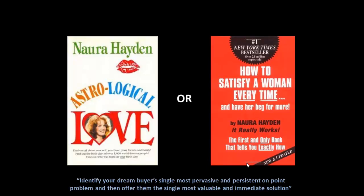It was there that a New York publisher stumbled across the book, and what he did was he bought it, read it, and thought, come on, this is a great book about how to seduce women. So he called Naira and bought the rights to the book and republished it. He didn't change a single word inside the book. Exact same book, the product was the same, but he changed the title to How to Satisfy a Woman Every Time and Have Her Beg for More.